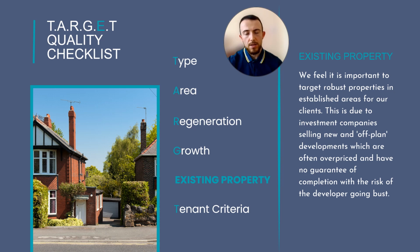And then the next thing we do tend to focus on is already existing properties. So it's important to target even robust properties in established areas for our clients.